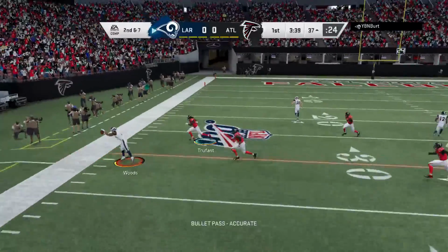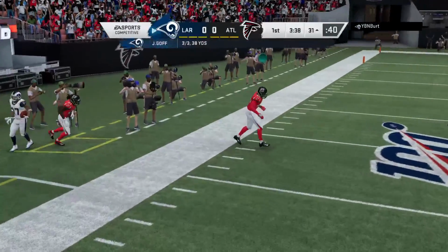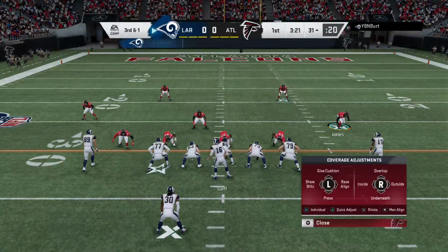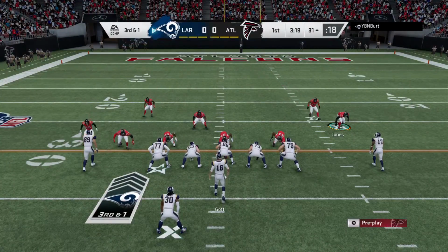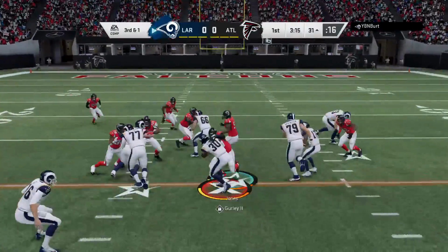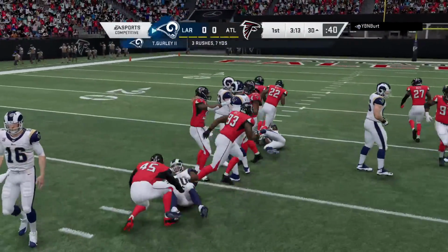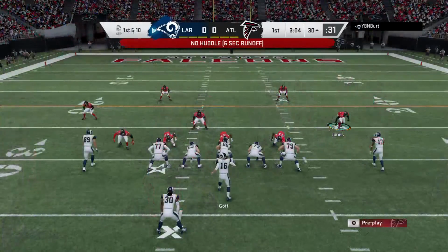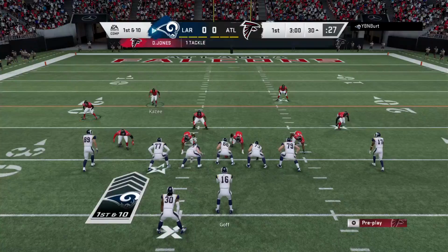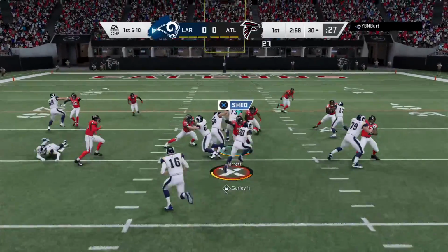On 2nd and 7, Goff. And the open receiver, it's Robert Woods. A gain of 3 last play, this time they double it and pick up 6. They'll try and pick up the first with Gurley. And he's going to have the first down yardage as he's down at about the 30-yard line. He needed a yard. That's what he got, and it's going to earn him a new set of downs.